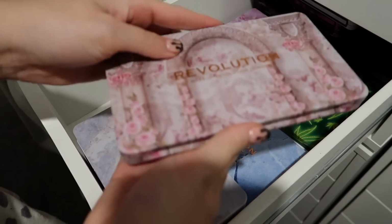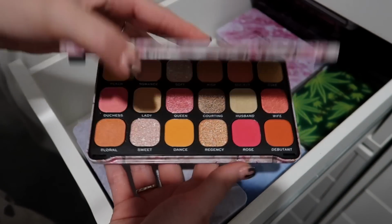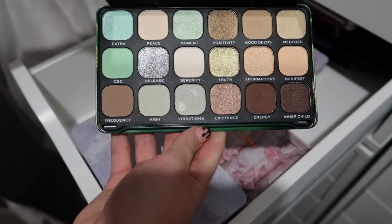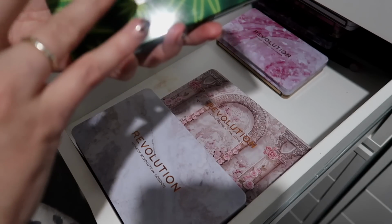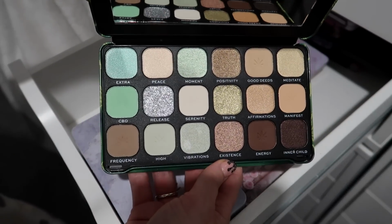Then we have a Regal Romance. Oh, again, another gorgeous one that I've not even like dipped into yet. Definitely need to start going through all of my Forever Flawless palettes and like starting to try them. This is another one of like the Cannabis. This is the Good Vibes Chilled Vibes one.